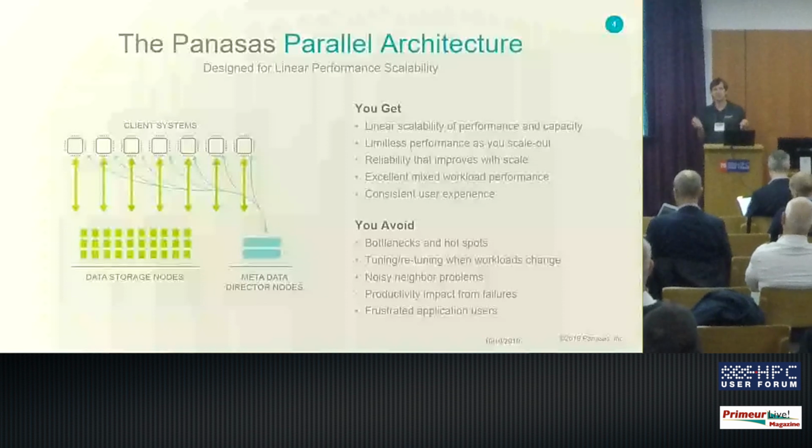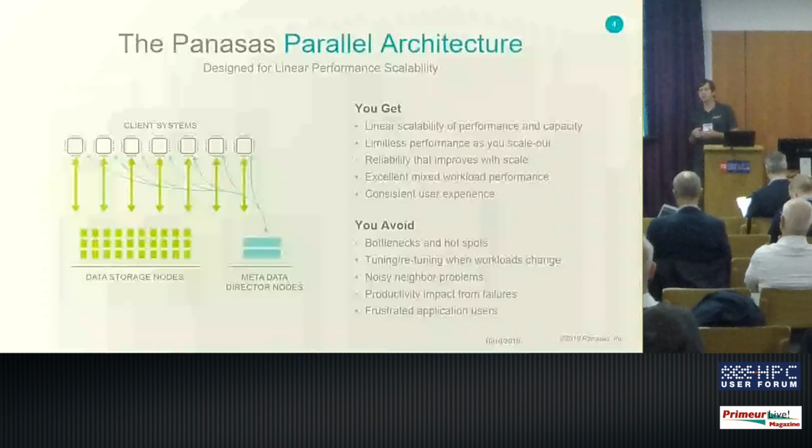The Panasas system is also easy to scale. You can add storage nodes on the fly. The system will automatically integrate those, and the system will in the background migrate data from the existing nodes, which will be full or fuller, to the new nodes, which will be empty. All of that in the background automatically.